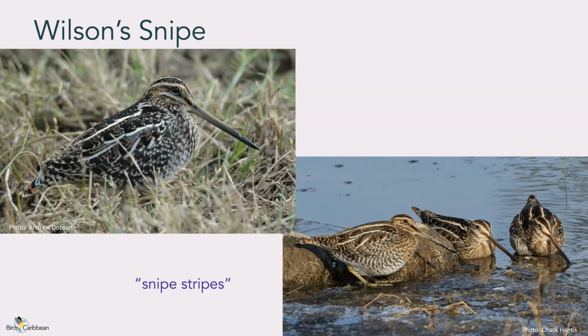Very distinctive pattern. They are a North American breeder, and many of them spend the winter in the West Indies. Really fun to see. And if you're walking through a marsh or a wetland, this is the bird that will wait until you almost step on it before it flies up underneath your feet.